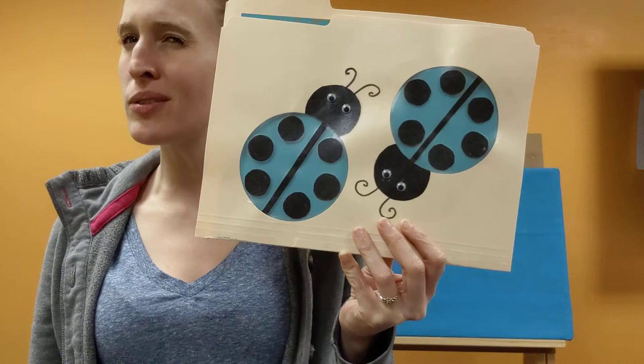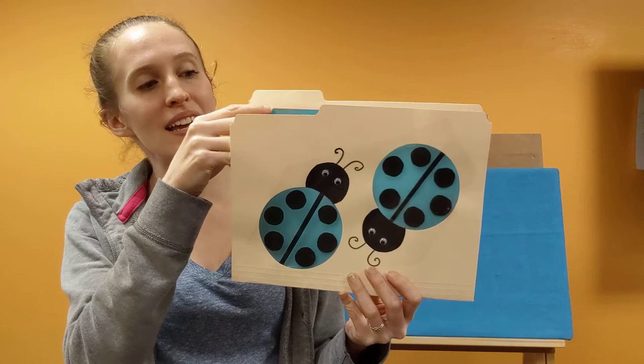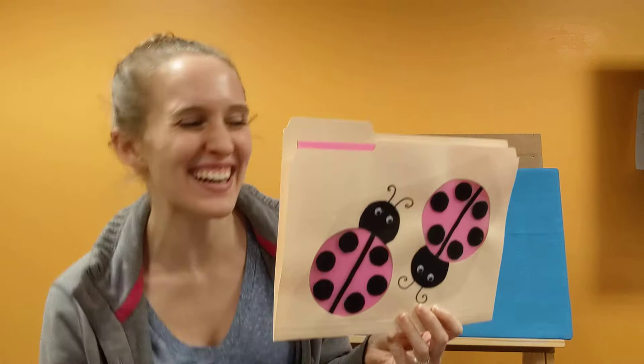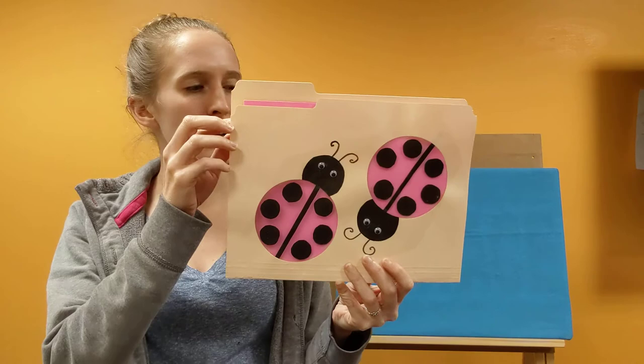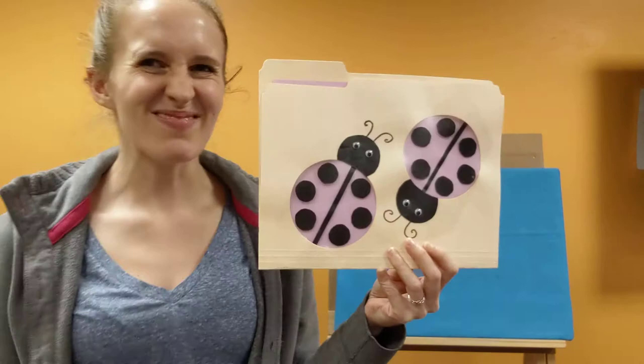No. Let's see. Strawberry ice cream. Come on now, think. You are right. The color is, what do you guys think? Pink. Very good. But is this the right color? It's close, but not quite. Grapes for jelly on a PB&J. What is the color? Purple is the color that we say. There we go. Is that one right?